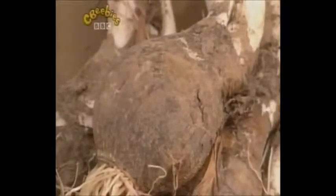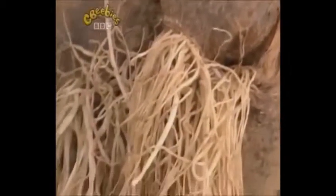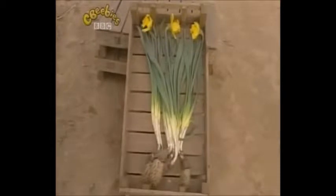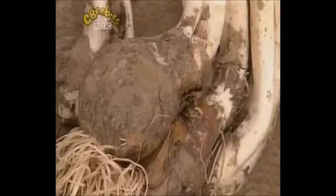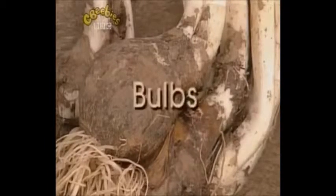We're round and brown with a smooth, dry skin. We grow long, thin roots below. Out of our tops grow leaves and flowers. What are we called? Do you know? We're bulbs.